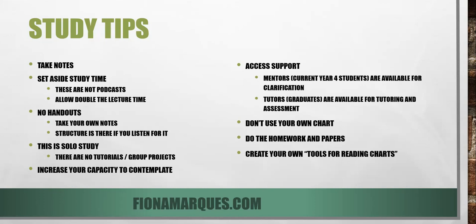I didn't realize it till I started the practicum year, which is the 4th year, and you have to read a whole lot of charts under supervision. And you're like, how do I read a chart? And there you go. You look at each of these homework assignments that you've done and how it's created for you these tools that you need to read a chart. So enjoy creating your own tools.